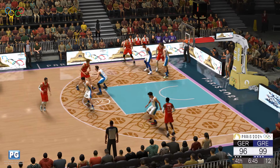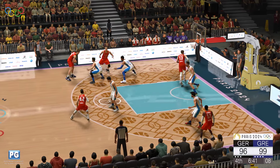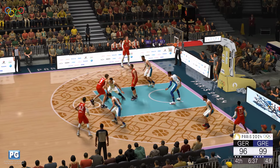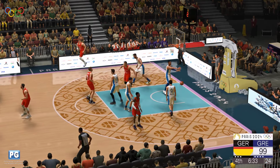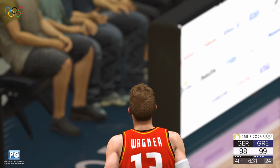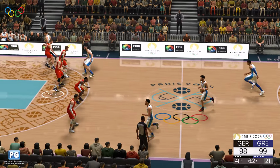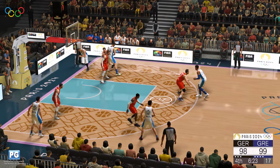Wagner outside. Shot clock at 5. Wagner on the wing. Nails the wide open jump shot. Wagner's got 4 points now in the quarter. Well, this guy has the green light to take that shot. Wagner capable of hurting you off the catch and shoot.